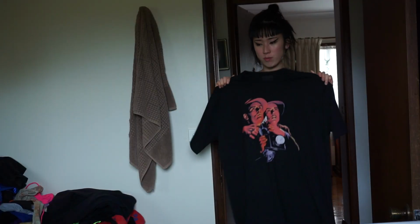So I just got some new stuff from B Jeans Australia, and I'm going to try on these cargo-ish pants that they sent me. So I have this Examples t-shirt.